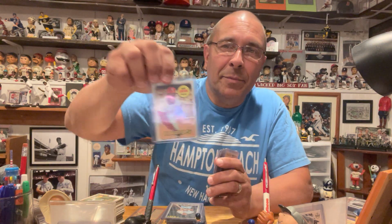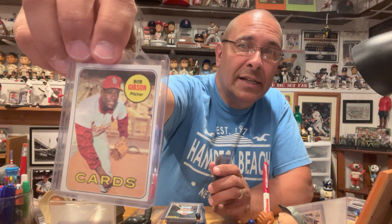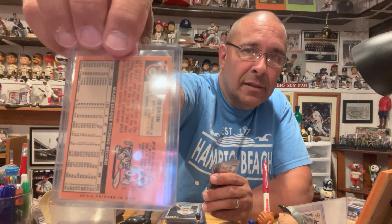But all right, the next guy up on the list is Bob Gibson. Card number 200. Speaking of the team that beat the Red Sox in the World Series, there's their star pitcher, Bob Gibson, who had a great 1967 World Series. He dueled with Jim Lonborg from the Red Sox. The dentist, Jim Lonborg.